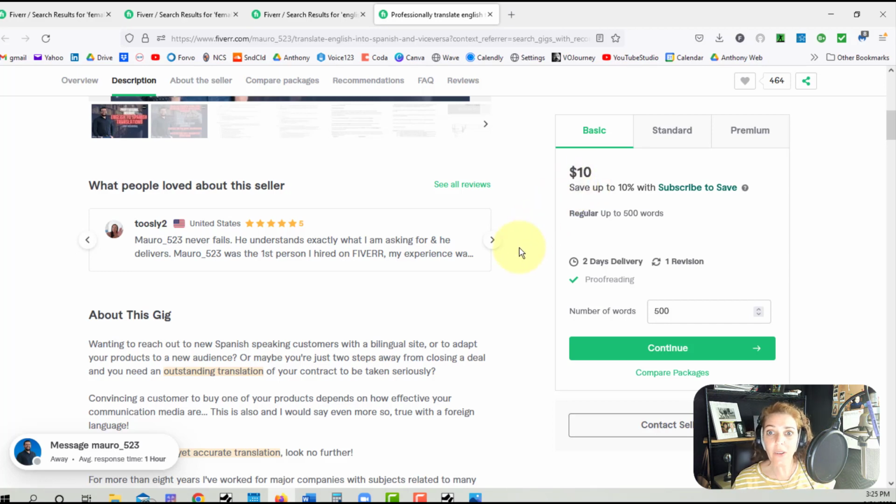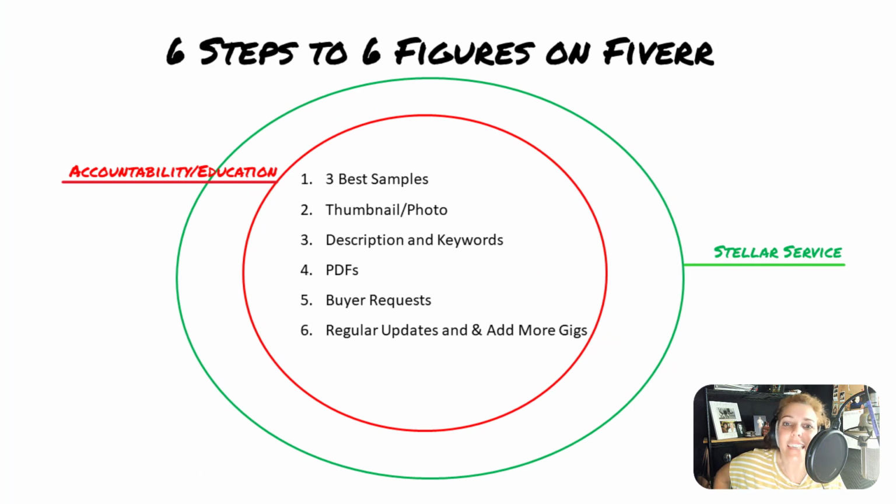So let's go ahead and look at the 6 steps, just to remind you what they are. Here we go. Okay, so the 6 steps to 6 figures on Fiverr, these are my 6 steps that I say just work, that'll get you to the 6 figures in your sales on Fiverr. Number 1, you've got to have at least 3 best samples. And that means work that you can actually do, work that you can complete for your clients. So really, before we have the 3 best samples, you do have to be able to put out some good work.